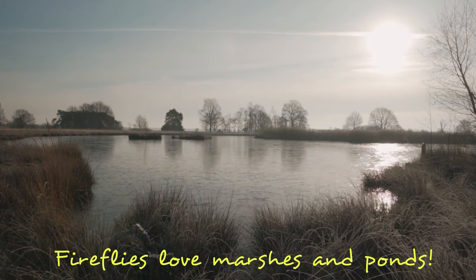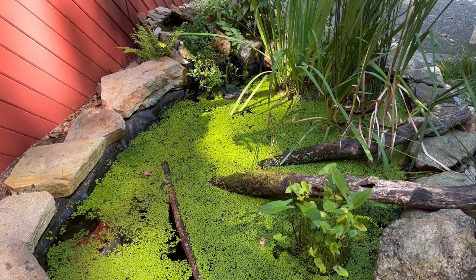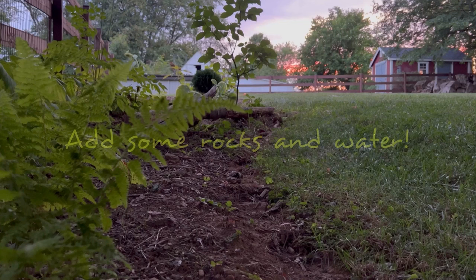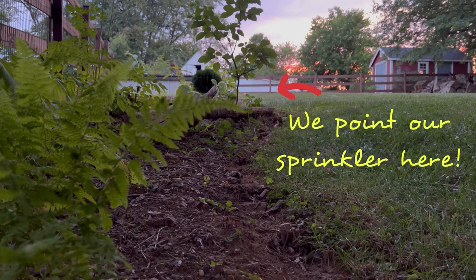Fireflies also love moisture, so adding a water feature will attract all kinds of wildlife, including lightning bugs. And it can be as simple as filling one of those little planter trays. If you have kids and run a sprinkler in the summers, you could even just shift the sprinkler toward a garden area where firefly larvae might be more likely to be hiding out.